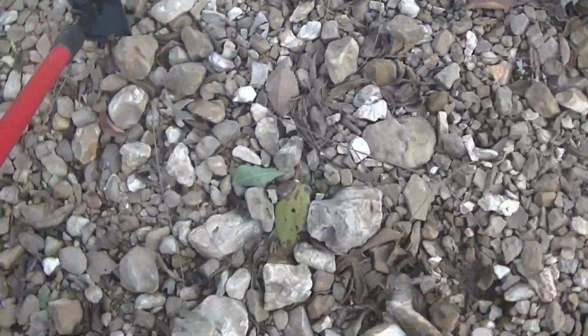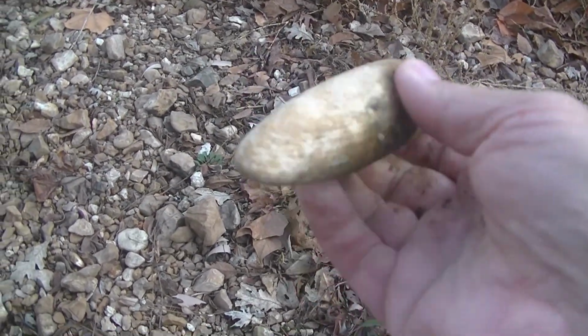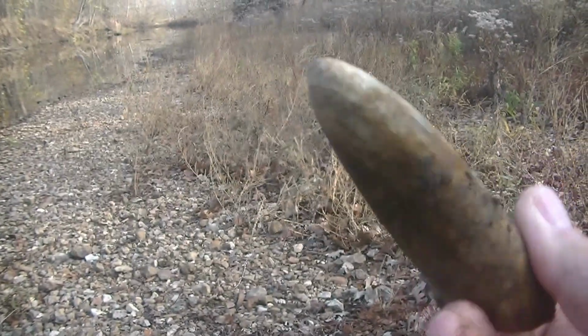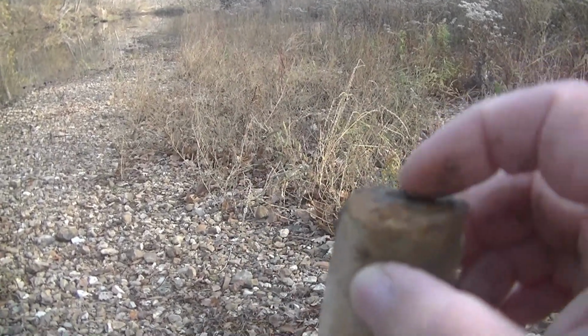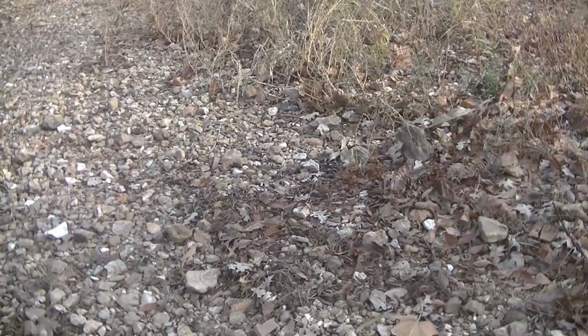Get that. What is that? Anything? I think that's just a rock. I'm going to take that home and clean it up and see if I can find where it's been ground on, because it's been broke. If it's a tool, it was broke from use. I can't see that it was ground on. That's going in the pocket though.